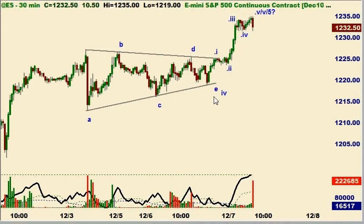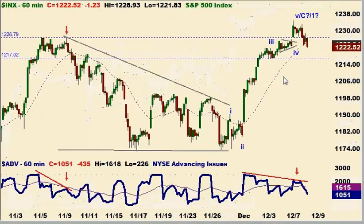Now, this type of pattern, the combination of a triangle, which tends to be a pre-termination pattern, and then five waves up out of it, tends to be a terminal pattern. In this case, I believe the pattern that we're terminating is the rally from the late November lows.